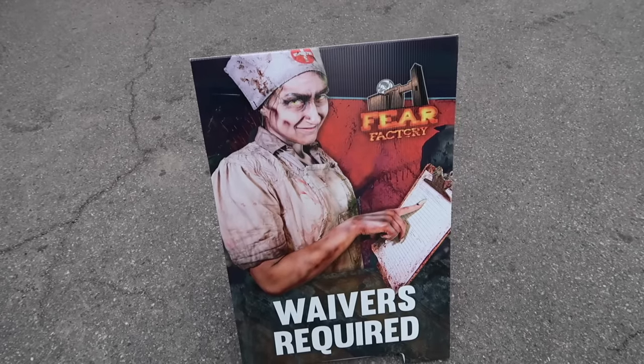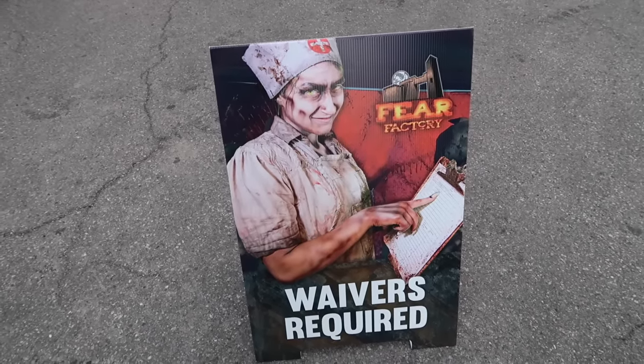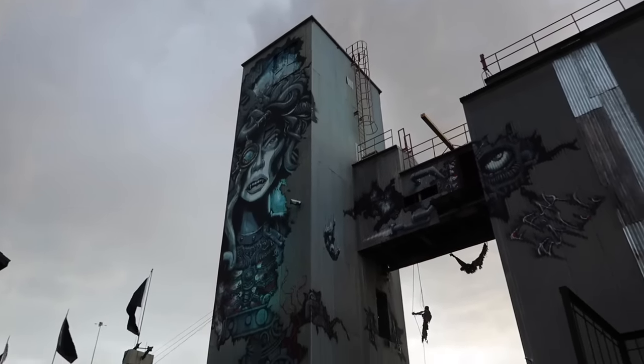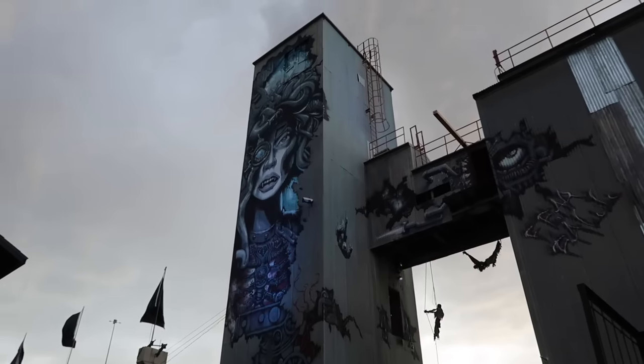Yeah, so everyone has to sign their waiver. You've got 18 flights of stairs. Ooh. You're all the way up to the top of that factory. Wow. You can fall, you can be hurt, and the idea is you've got to be safe inside of an old abandoned factory. Yeah, that's a long way up.